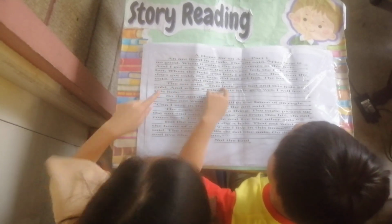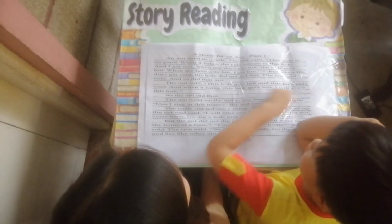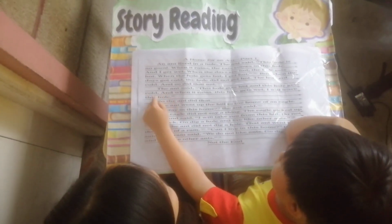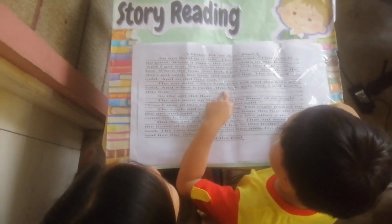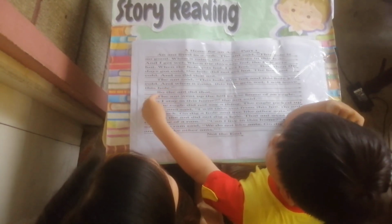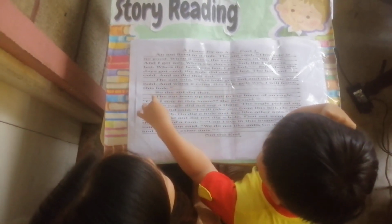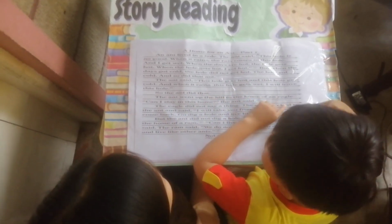And so did that ant. The ant said this hole gets hot and this hole gets cold. Then when it rains, this hole gets wet. I will leave this hole. So the ant did that. The ant went up the hill to the home of an eagle.